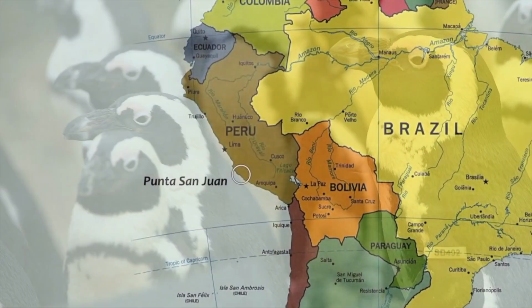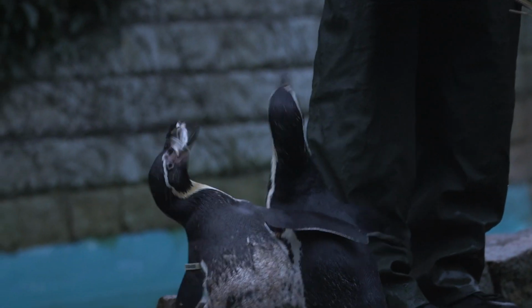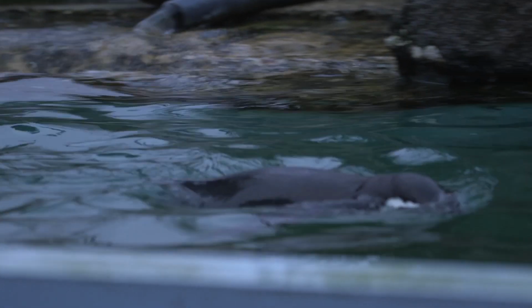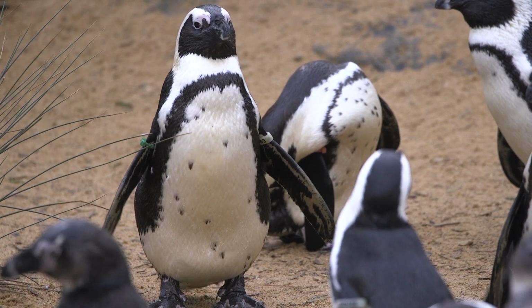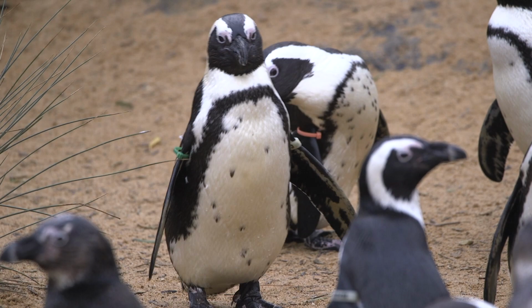The Humboldt, a South American bird living on the coastal regions of Chile and Peru, have Penguin Island, a rocky underwater environment with a glass window for everyone to view their amazing swimming. The African penguins are home to Birdworld's very own Penguin Beach. The sandy shores recreate the South African coastlines and make these penguins feel at home.